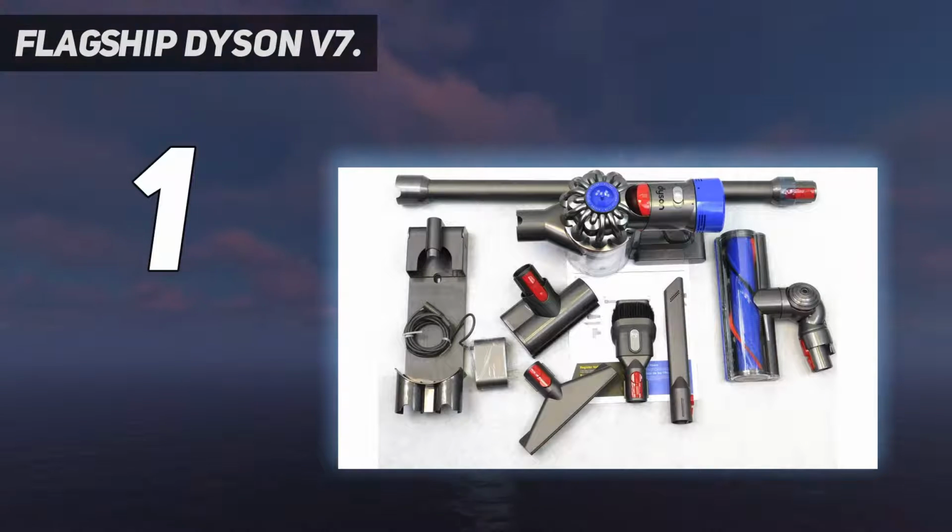Hygienic bin emptying plus docking station, just push the button to release the dirt. Tidily stores and recharges your Dyson V7 vacuum, so always ready for use. Engineered for all floor types, the direct drive cleaner head drives bristles into the carpet to remove ground-in dirt.